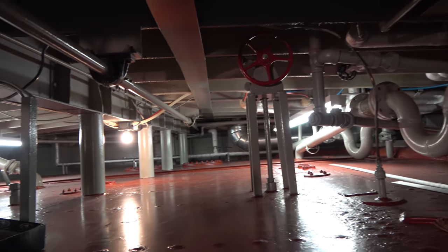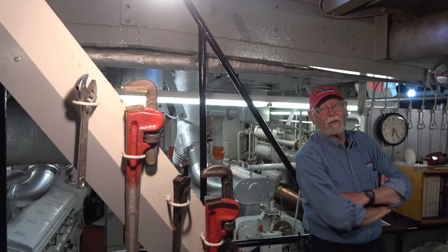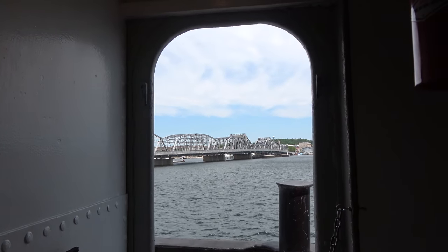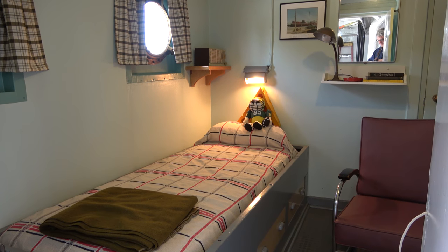Chief engineer's quarters are located right above the diesel engines. So all the heat. These aren't bad quarters for a boat, no. I've been in the captain's quarters here.